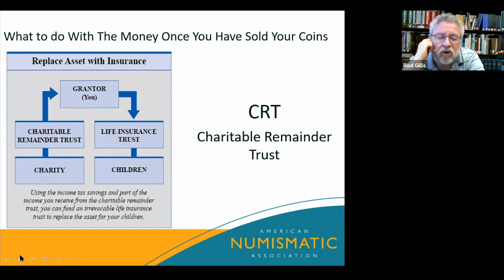Some of the money you will contribute to a charity, but you can also set it up so that in the trust, a check, let's say quarterly, will go to you. Okay, so those are the ways that a CRT can be of help to you and help whittle away at some of the tax implications of the money that you've made, the profit that you've made from selling your coins. And it also benefits your children in a tax-free way.